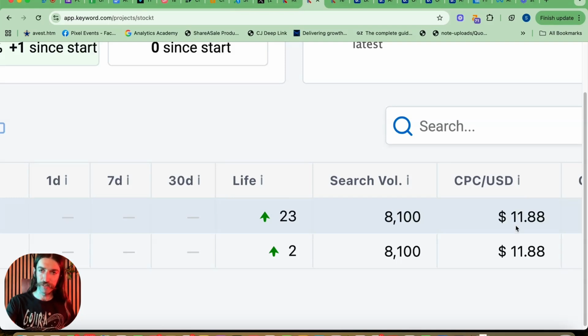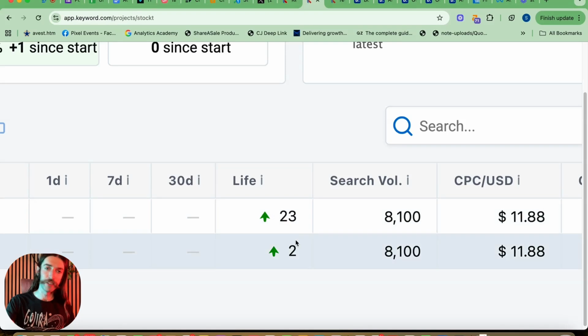Keyword.com seems to think the traffic is worth $12 per click, 8,100 searches, and we've moved up 23 positions on mobile and 2 positions on desktop. That is just in the space of a day. So the campaign went live around 11 AM and it's now 8 PM.